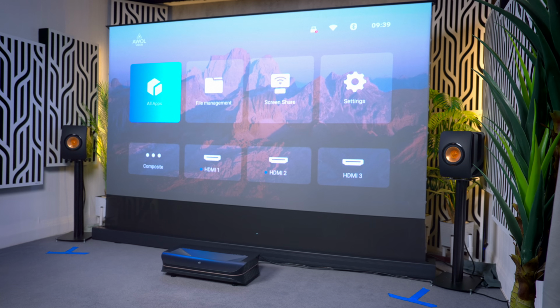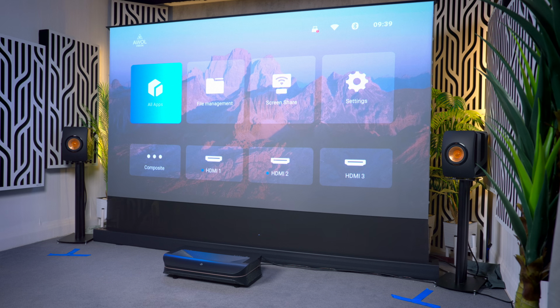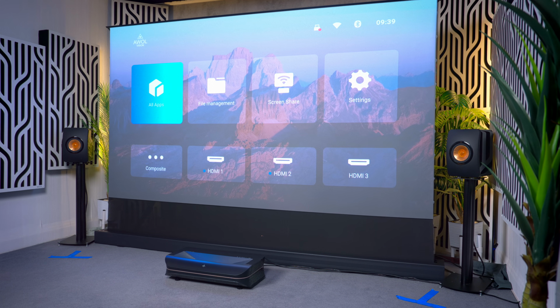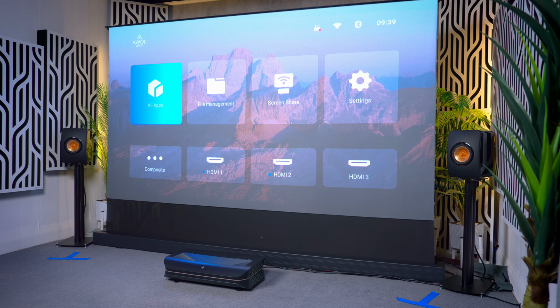Now, the second trade-off of this type of screen is that they are not acoustically transparent, which means you cannot have your three front speakers, left, center, right, sat directly behind the screen, because the screen itself will massively affect the sound quality. And that's why you've seen me use the KEF LS50 speakers very wide apart either side of the screen, because you can't place them behind the screen as is suggested to be the optimal placement.